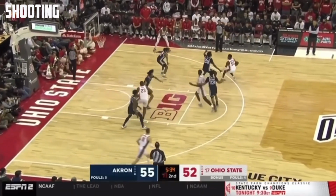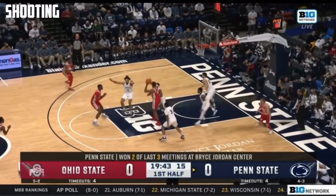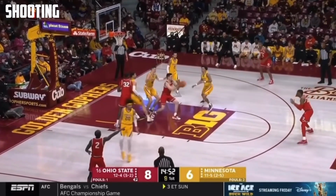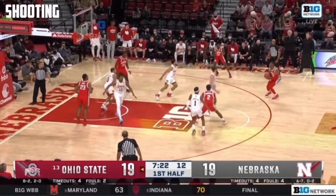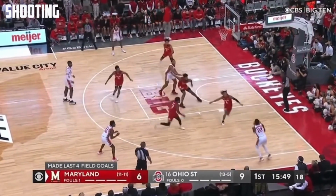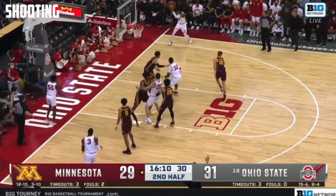But in saying that, Malaki Branham is elite as a spot-up shooter. His jumper is so pure off the catch, doesn't have to drop the ball down or set his feet. He just catches it and quickly gets it off, and a lot of his makes are pure swishes. He shot 45% on catch and shoot threes this season, and that will definitely translate to the league, and he'll be a really good shooter from deep from day one, which just brings another aspect to his game that NBA teams will love.